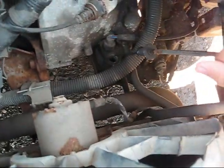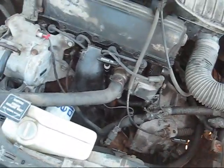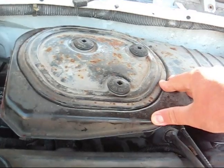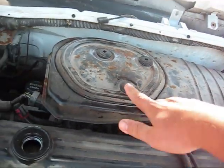Bit of transmission fluid left, tons of oil. I think my alternator's done, because every time I try to start this, most of the time the battery always dies on it, so I've got to boost it. Throttle body. I thought it was normal fuel injection, but I pulled out these three screws here and realized it had a throttle body on it.